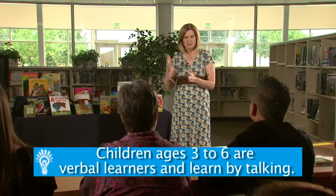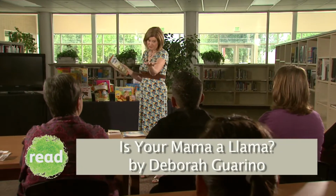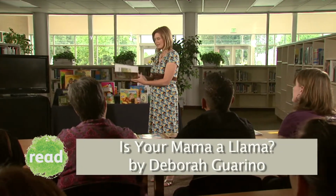But as they're in the ages between 3 and 6, they're what they call verbal learners. They learn by talking. So at this particular age, you need to find a lot of books where they're either being a part of the book, or they're answering questions, or they can read the book. A very good book for this age is Are You a Mama Llama? Now why? Because it's very rhyming, it gives a lot of hints, but there's always a question that children or adults, you will help me out here, will answer.